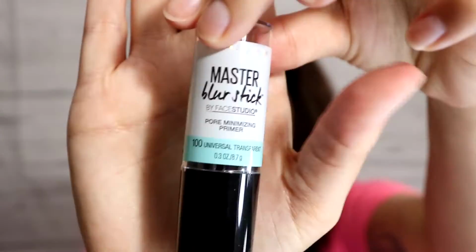Okay, to prime, I'm going in with the Maybelline Master Blur Stick Pore Minimizing Primer in Universal Transparent. And if you watched my last haul video, then you know my husband picked this out. I've never used a stick primer before, so this will be interesting.